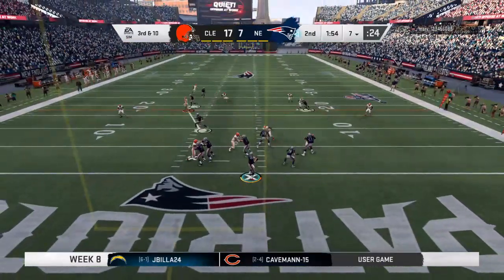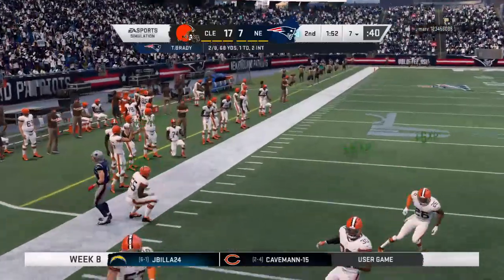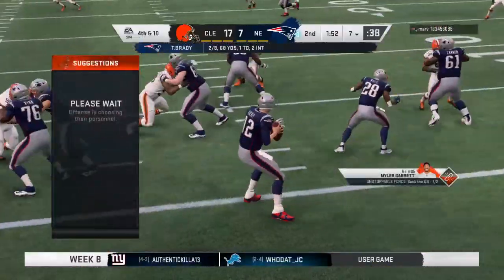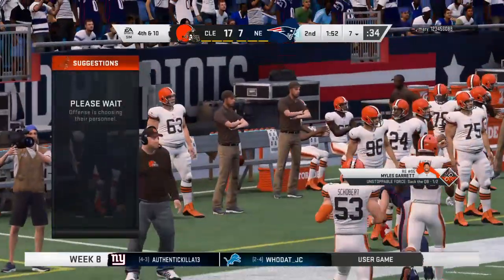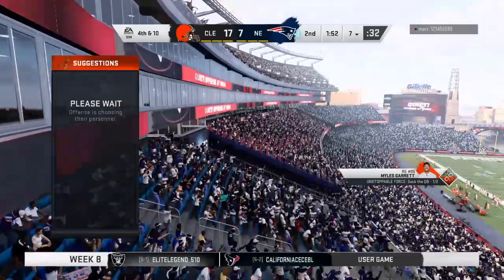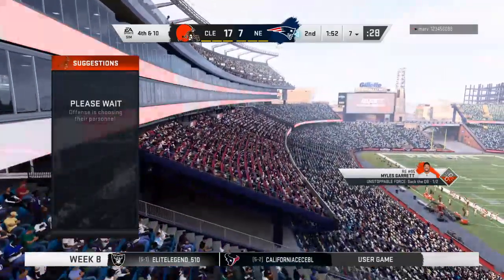Working from the gun, it's Brady. And that will be incomplete. Not much going on this drive. Looks like they're going to have to punt it away, CD. And right now, I know a lot of their fans are screaming for the OC to change things up, get away from what he's been calling. Sometimes you just need better execution of the plays that have been called.